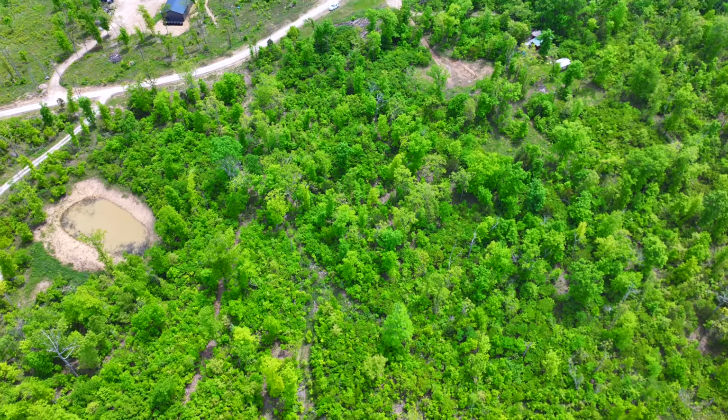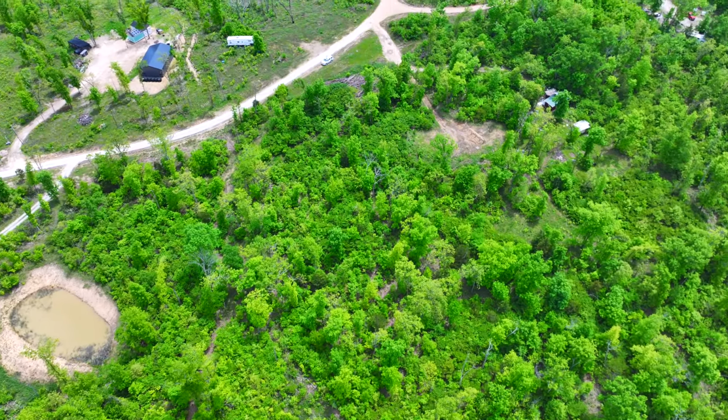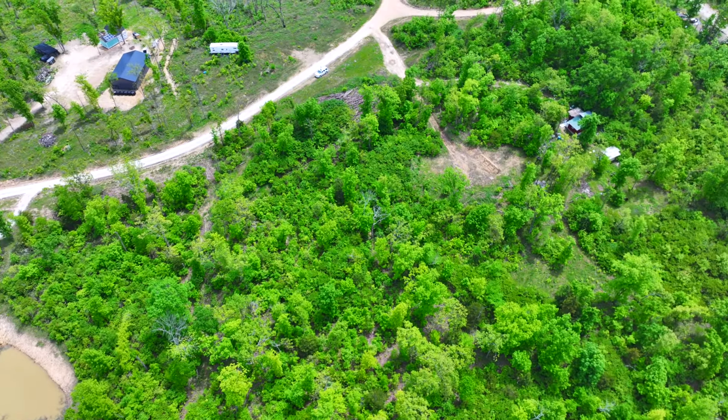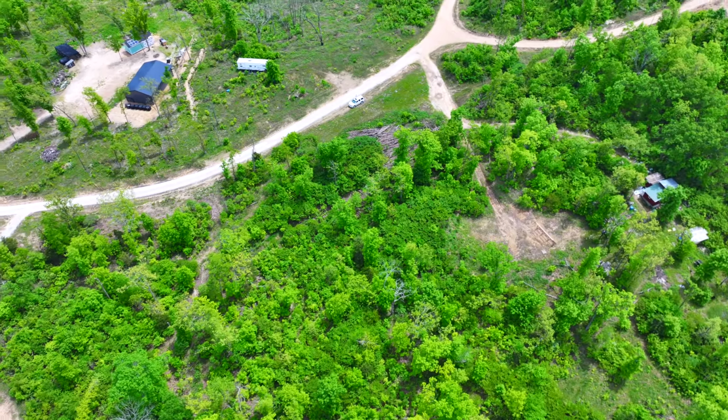The neighbor has dug a pond at some point, so you could potentially do the same thing on your property if you wanted to. Off to the right, which would be south, you'll see a driveway and a site that's on an adjacent property.